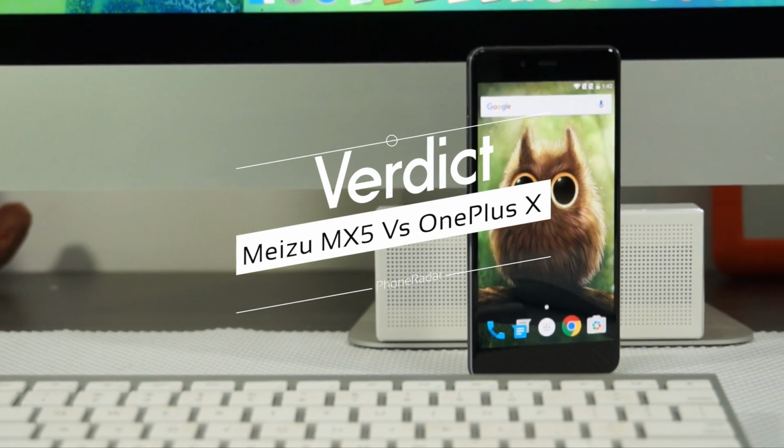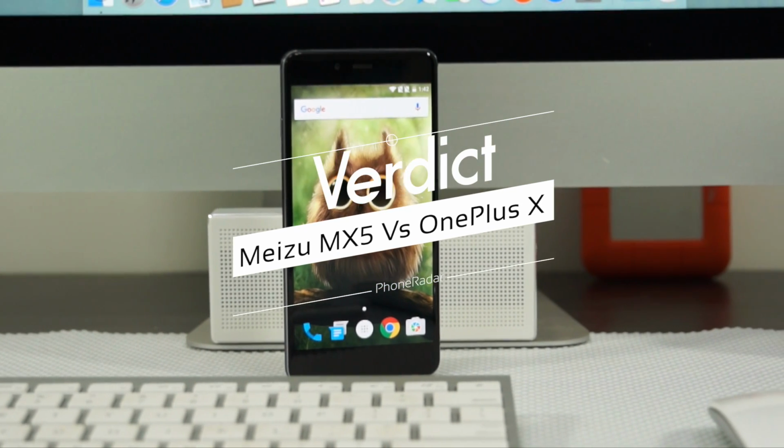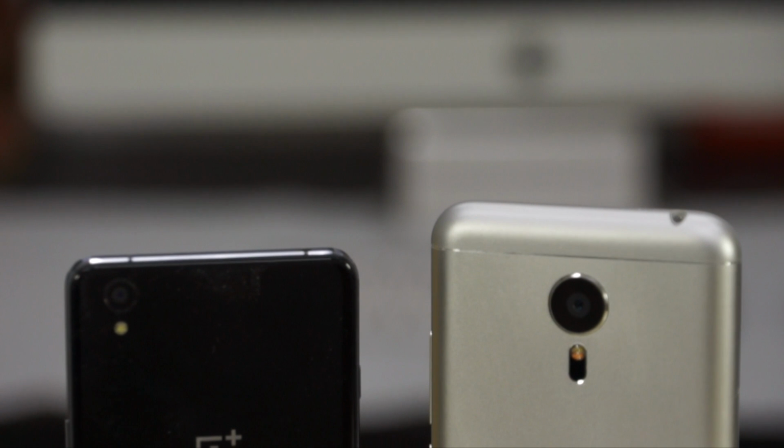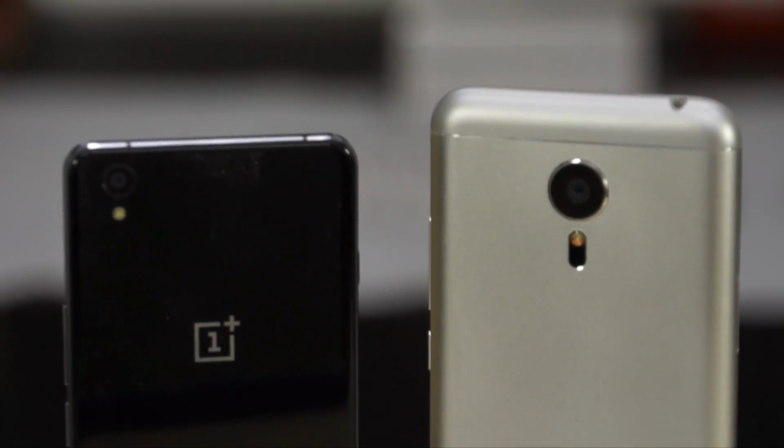Overall, the OnePlus X and the Meizu MX5 put quite the confusion in consumers' heads, as one is good in a couple of things and the other is good in different aspects. But that's what this comparison is all about. You should decide what's good for you and then decide between both of these smartphones.